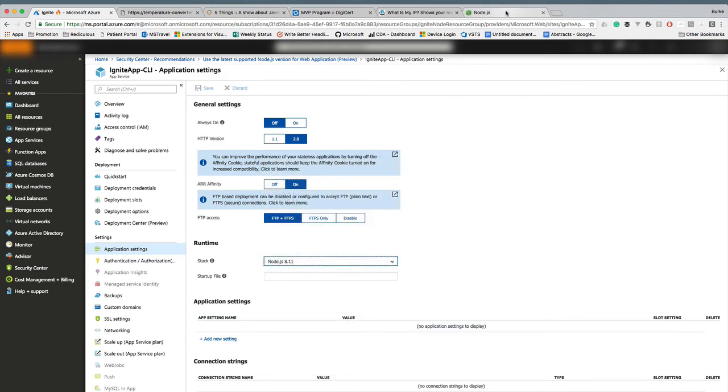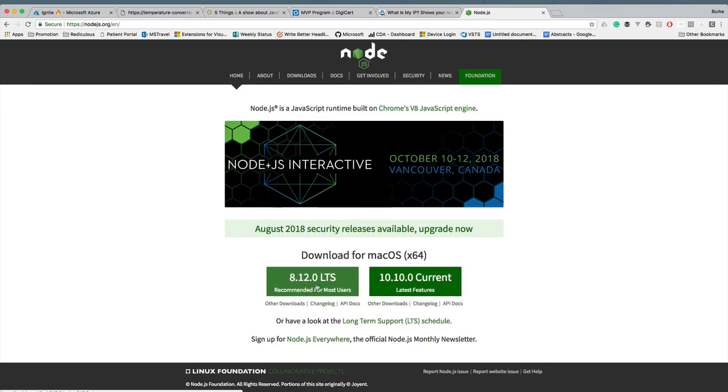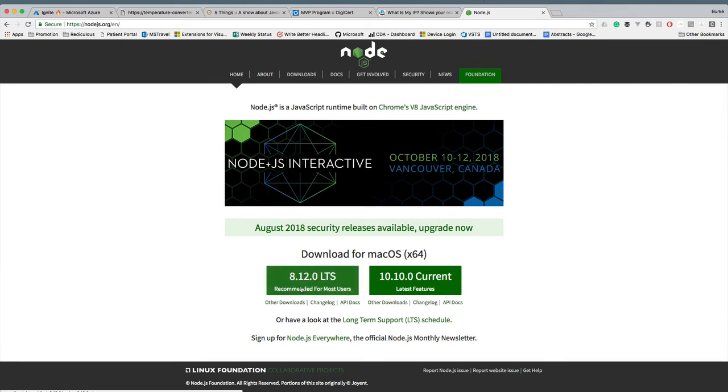Well, here's the thing. The way Node works is you have a current version, but then you have this LTS, which is long-term support. So most people, especially enterprises and people that want stability and security, are going to hang out here. So really, this should probably be what we're warning people on. Mm-hmm. This is really interesting.